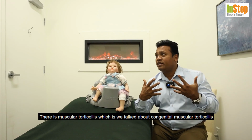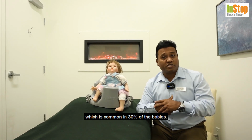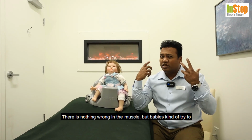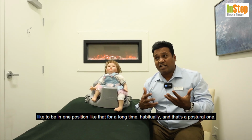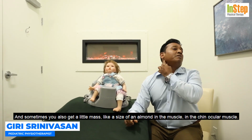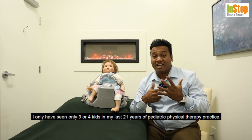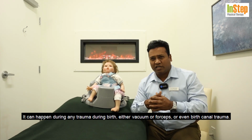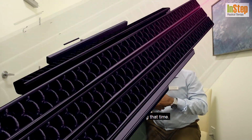What are the different types? There is muscular torticollis, which is what we talked about, congenital muscular torticollis, which is common in 30% of babies. And there is postural torticollis, which is common in about 20% of babies. There is nothing wrong in the muscle, but babies like to be in one position for a long time habitually, and that's the postural one. And sometimes you also get a little mass, like the size of an almond, in the sternocleidomastoid muscle. I have only seen 3 or 4 kids in my last 21 years of pediatric physical therapy practice. It's not very common. It can happen from trauma during birth, either a vacuum or forceps, or even birth canal trauma.